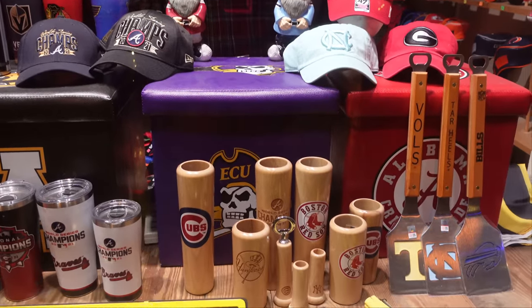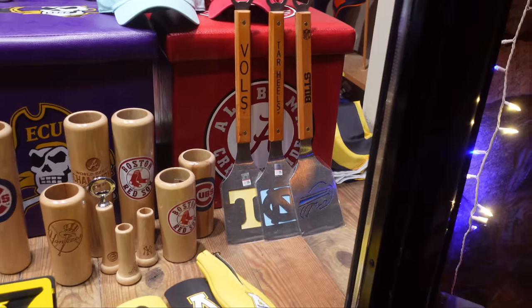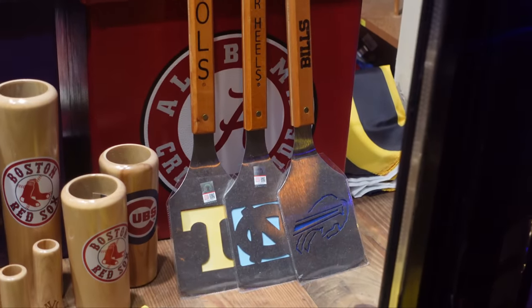Oh, I got a Tennessee spatula, that other team spatula, and then Buffalo Bill's spatula.